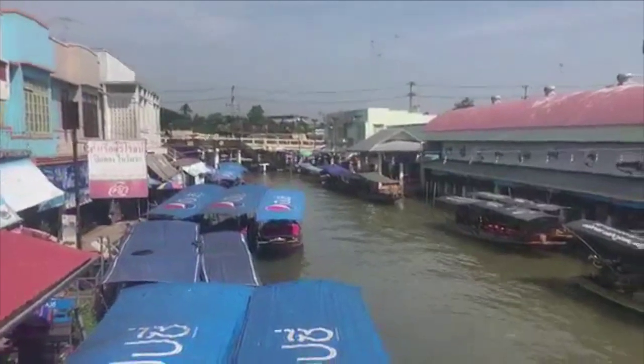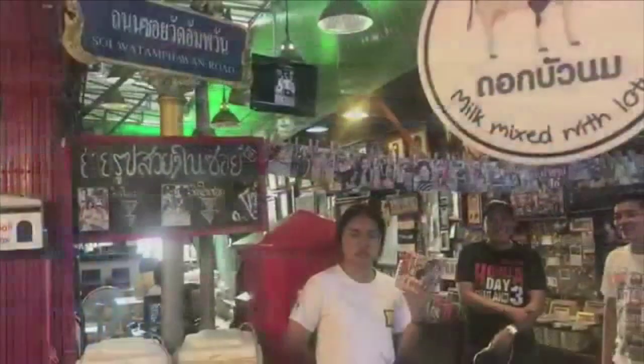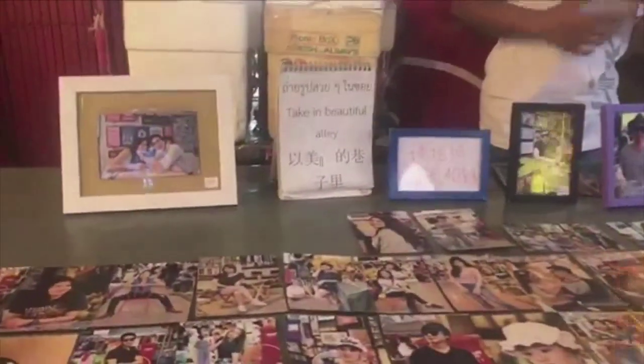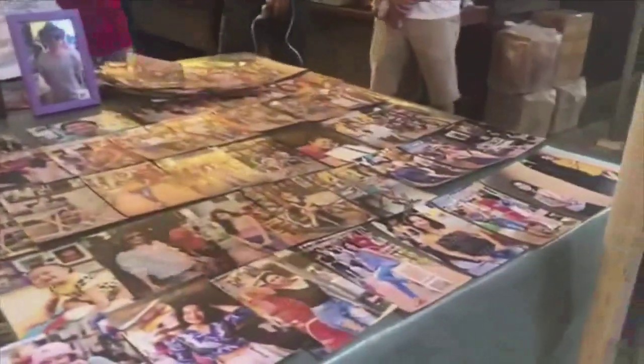So my family really enjoyed our time here. We just spent a few hours, but I think you can spend a lot more time here and just build some memories, and we did by actually getting our photos taken here at this little alley for $1 each.